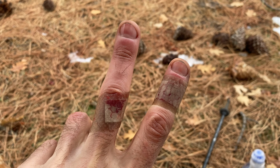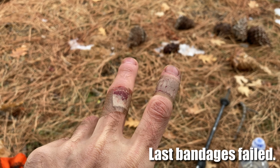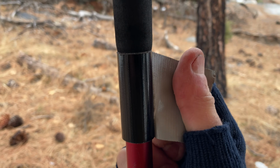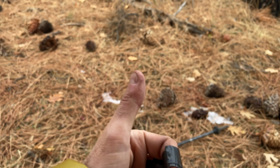The problem, I'd already used all the bandages in my first aid kit, patching up all those scrapes from the brush throughout the day. But what I did have, a foot of Gorilla Tape wrapped around that backup lighter and some more wrapped around my trekking pole. So I tore off a few inches, wrapped it around my fingers, sealed it tight, and it held perfectly throughout 2 more days of hiking. 1 tiny Bic lighter, 1 strip of tape. When everything else failed, that combo kept me warm, fed, and bandaged.